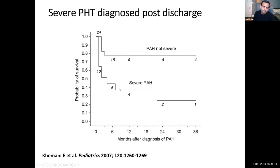Almost 80% by the first year of life, by the first year after diagnosis. And what this paper suggested was that this disease is quite severe and sick if it is not diagnosed early on. And obviously there was a referral cohort, so there's a patient selection bias, but within those patients who were referred to them for pulmonary hypertension, the severity of pulmonary hypertension had a very, very high mortality.